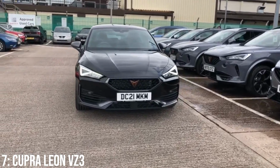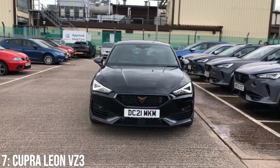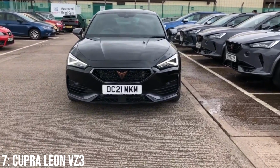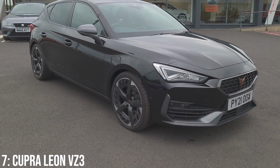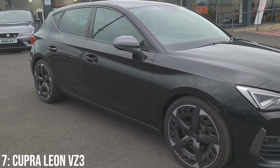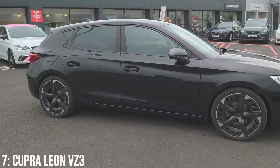Considering these were around £42,000 on release, they've dropped significantly by about 5k per year on average, so the depreciation is starting to get a little bit more punchy. Think of this as a front wheel drive, slightly less powerful Golf R in many respects. More power from the Golf GTI, but not on the Mark 8 Golf R level. Stick around for more on that though.